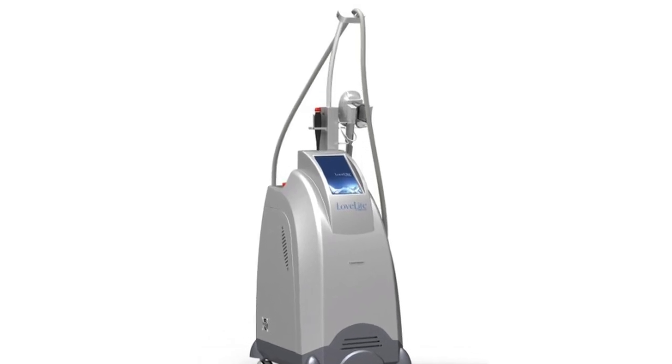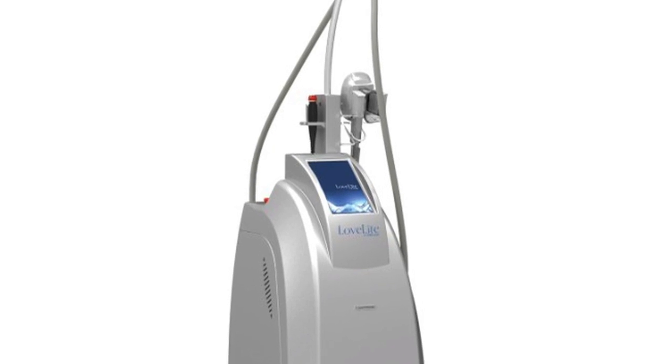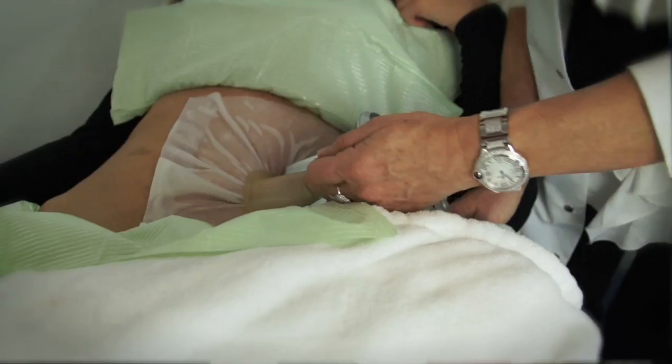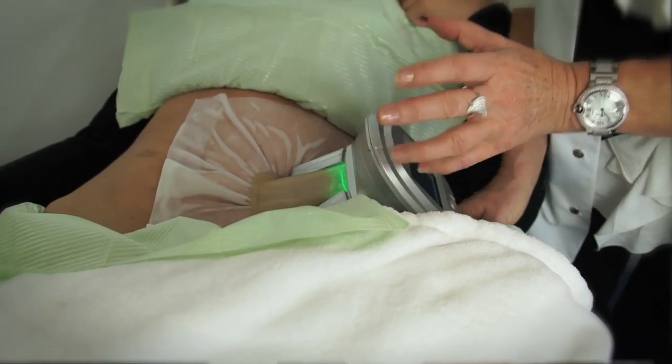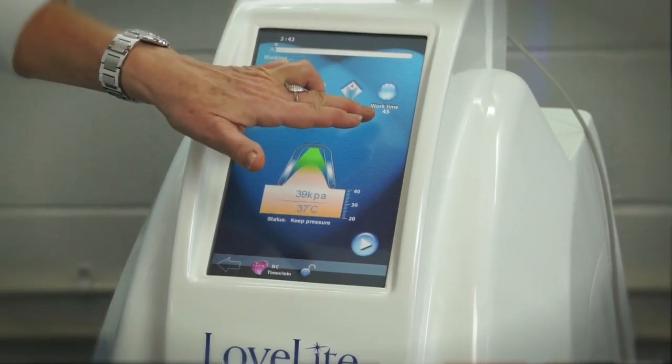We have a fantastic machine called Lipoglaze, which contours the body by targeting stubborn fat areas. Lipoglaze is an alternative to liposuction. It's non-invasive, and you can use it on various body parts, including the tummy, upper and lower abdomen. You can use it on the arms, on the inner and outer thighs, on the back, and on man boobs.